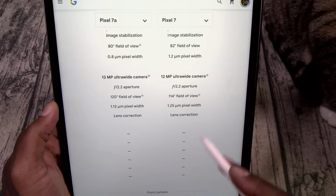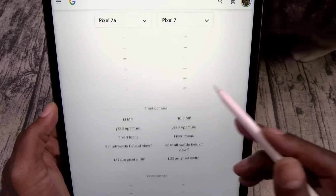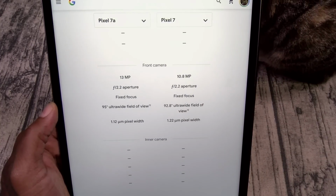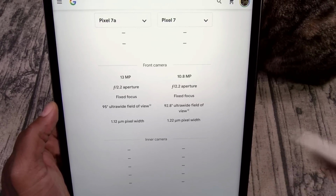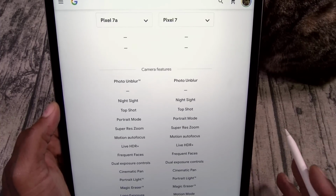Again, basically the same. A little bit more field of view with the 7A. But who cares? I mean, you're not going to notice. Front-facing camera, 13 versus 10. Okay, f2.2 on both. In the real world, what does that mean? Say it at home. Okay, now you're getting all the same Google features.